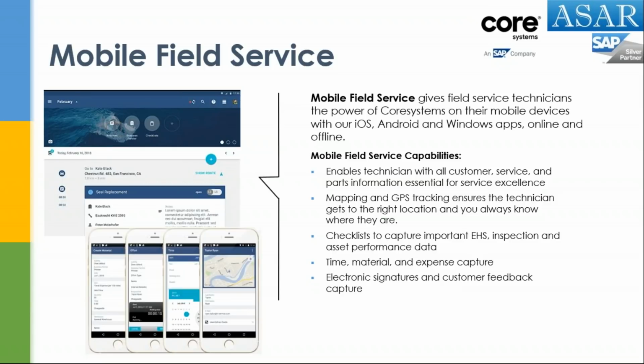We also have checklists, or what I like to refer to as mobile forms, to capture information, and this could be used for not only a report that's generated to your customer or your back office, but just collecting the data for possible analytics in the future. Other things your technicians might need to do on site would be enter their time for that particular job, enter the materials used, and any expenses incurred while performing the job. And of course, we have electronic signatures and ability to have customer feedback on the app themselves in the field.